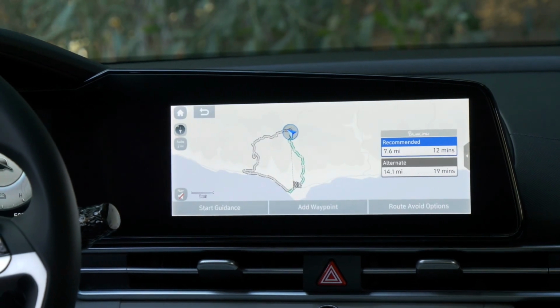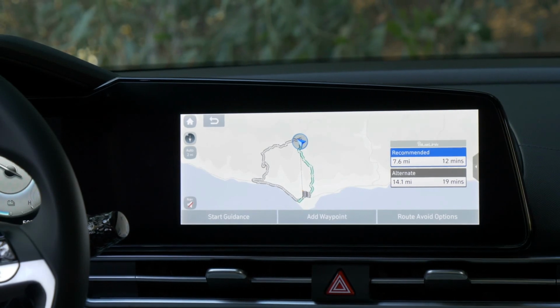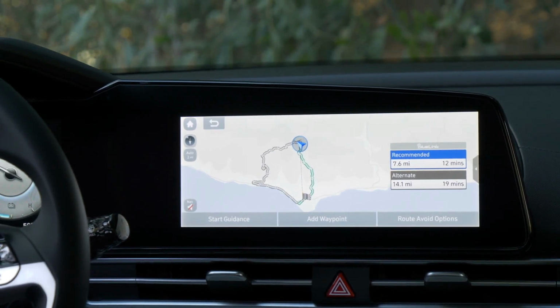So all in all, a very feature-rich, capable voice recognition system that we will be adding capabilities to over time.